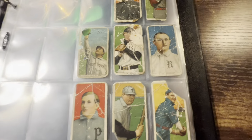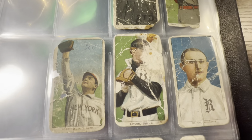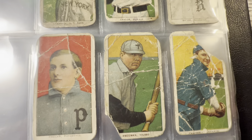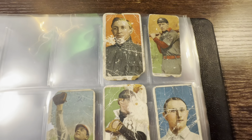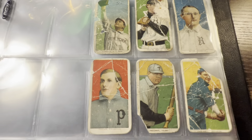Great idea. And then here's some of the beaters that didn't make the cut. Obviously, over time I've been replacing these through acquiring new cards. And over time, I'll be showing the good ones. But these are in pretty bad shape. But that kind of adds to the fun of it.